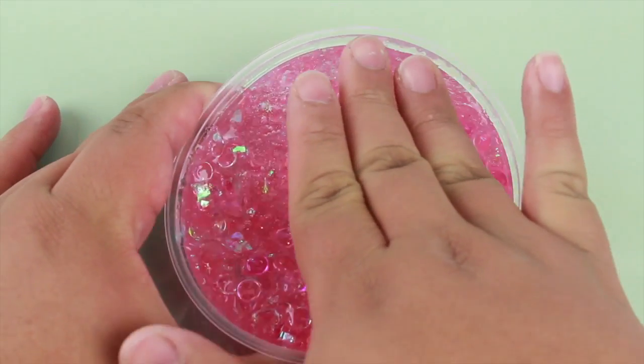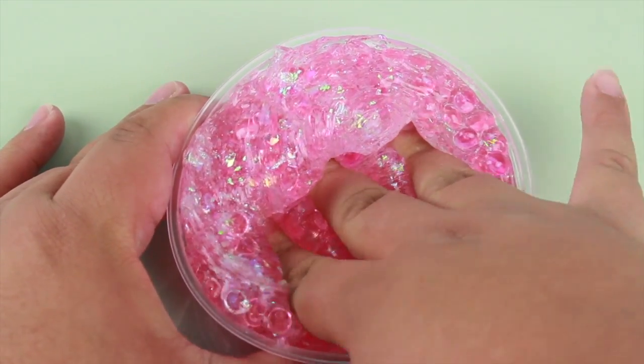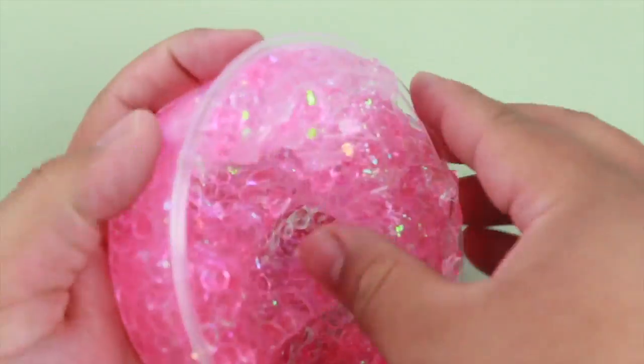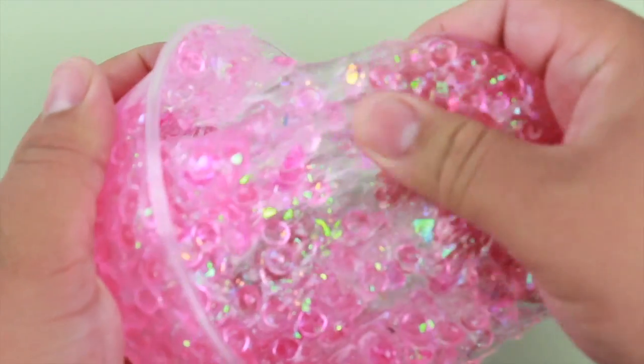This next slime is going to be added into the stone collection. This one here is Fairy Stone. It is a beautiful pink slime with pink and clear fishbowl beads in there. There's a bunch of chunky pink iridescent glitters and smaller iridescent glitters. It's just really nice, packed full of glitter and fishbowl.